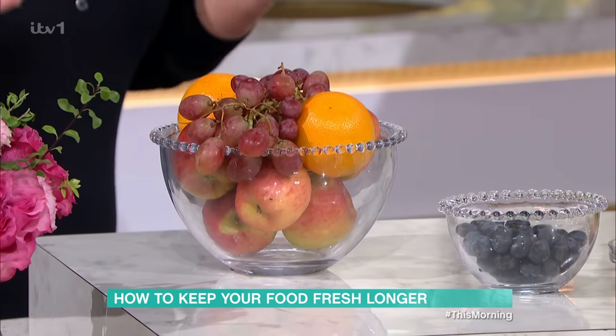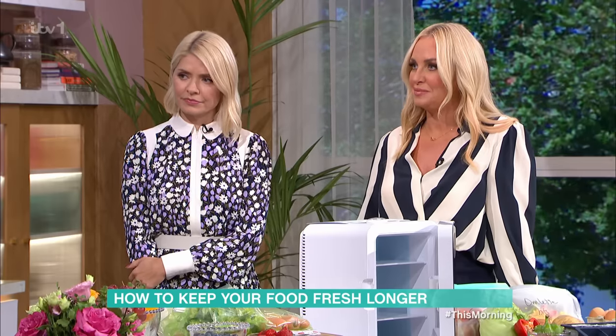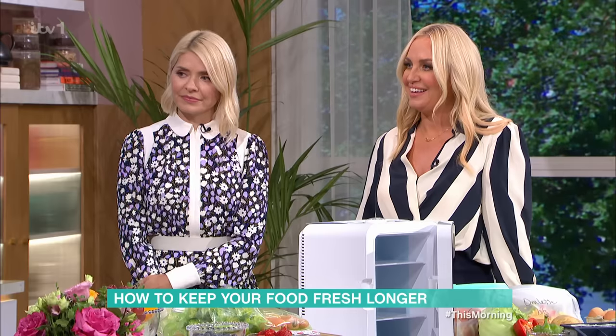It's always nice to have a nice fruit bowl when you do your shopping and you put it all out in the fruit bowl. But actually, your kitchen is one of the warmest places in your house. So you want to keep most of your fruit in the fridge, and then just put a little bit out in the fruit bowl. It's good to have it out because if you've got kids, you want them to walk past and help themselves. And it sort of gets forgotten about when it's in the fridge, doesn't it?